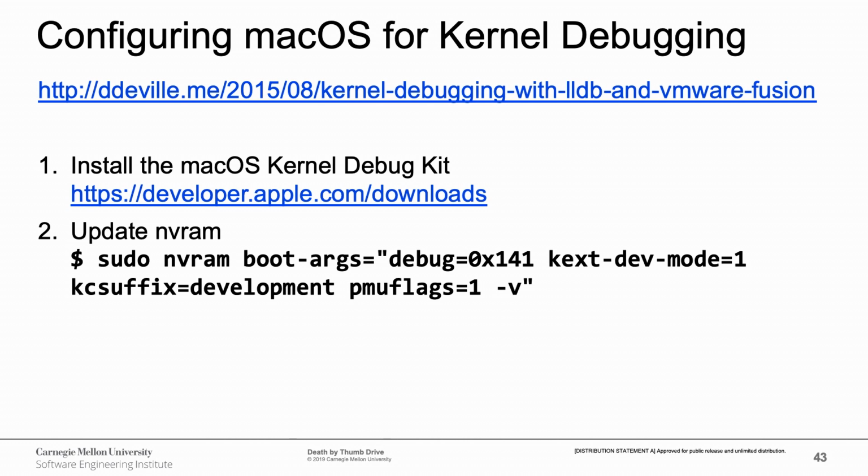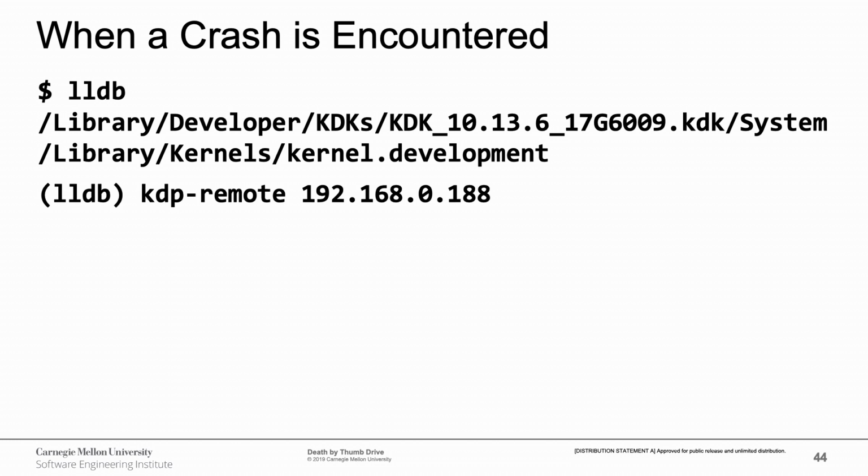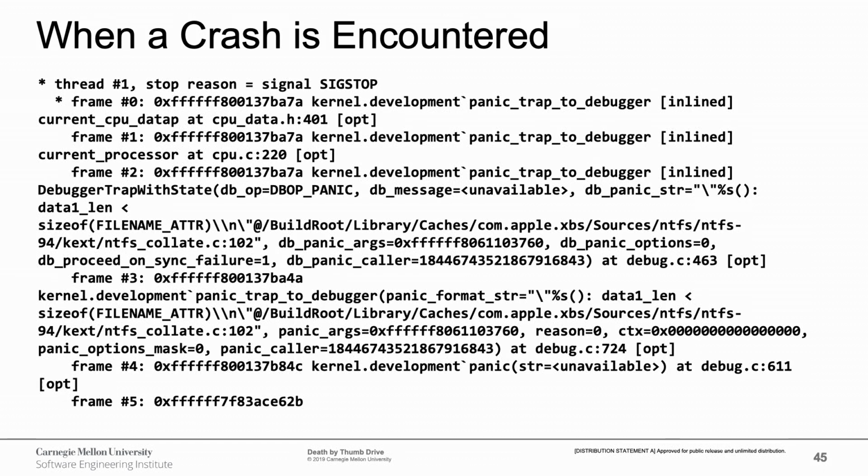I really wouldn't want to fuzz things on an actual live system, but you boot the virtual machine, and it basically says, hey, I want to use this kernel debugger. The neat thing about kernel debugging in macOS is I can connect to it with TCP. So I just give it an IP address. When a crash is encountered on macOS, I can run our friend LLDB, our debugger. I tell it kdp-remote, and then I give it an IP address. At this point, it connects to that particular system, and I can do a backtrace and see information about my crash.